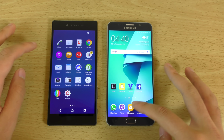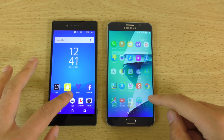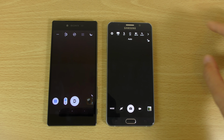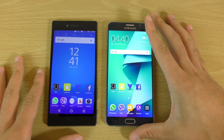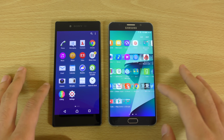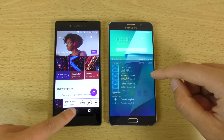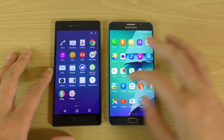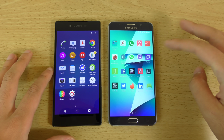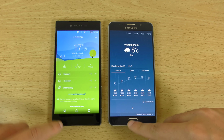Messaging, maybe a bit quicker here on the right again. What about the camera? So I think slightly quicker again on the right here. You know, I think you can see the Note 5 is no slouch really. Music, so about the same there, not really a huge difference. And I think we have a weather app somewhere, so let's try that. Quicker here on the left, which is very nice.